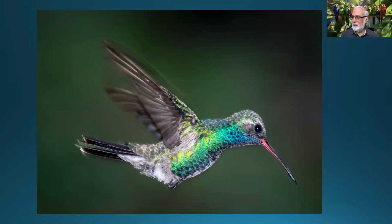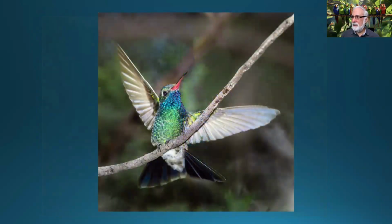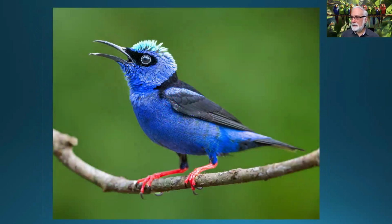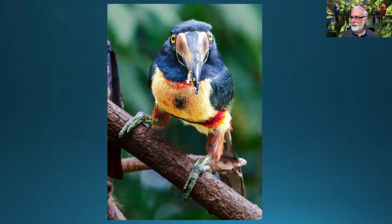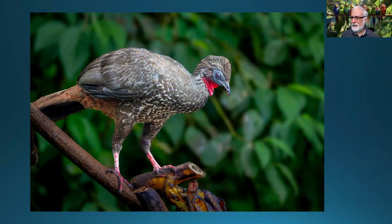These hummingbirds were shot in Costa Rica. This is a red-footed or orange-footed honeycreeper in Costa Rica. The fiery-billed aracari. That's a green honeycreeper. I think it's the female honeycreeper, I believe. I forget what this guy is called. These are all Costa Rica.